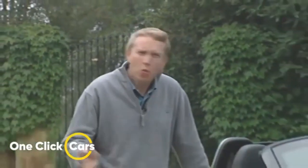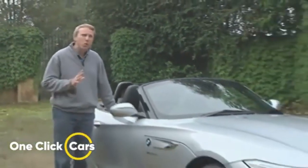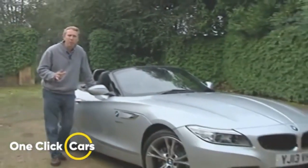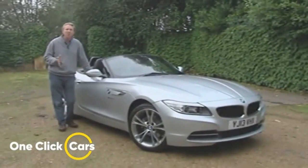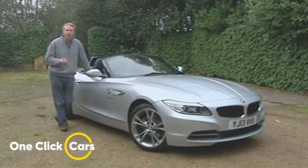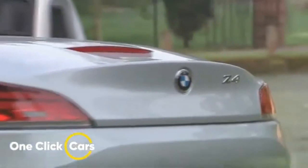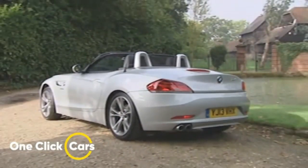List prices suggest that, allowing for a few well-chosen extras, you'll probably be paying somewhere in the £28,000 to £46,000 bracket for your Z4. Almost all BMW's business here is done with the 4-cylinder, 2-litre petrol engine that powers the S-Drive 18i, 20i and 28i variants, leading to an average Z4 purchase price in the £30,000 to £35,000 bracket.